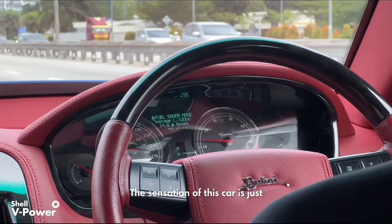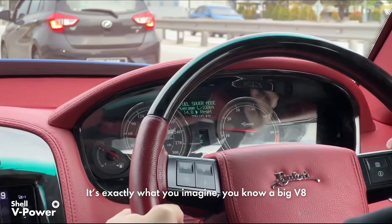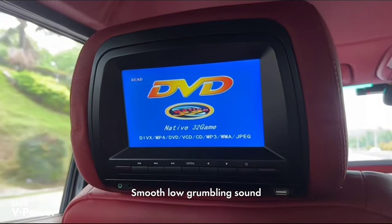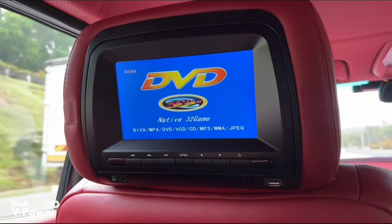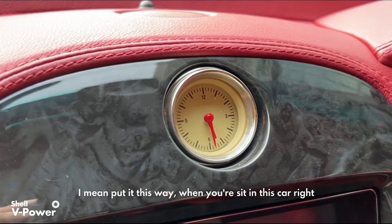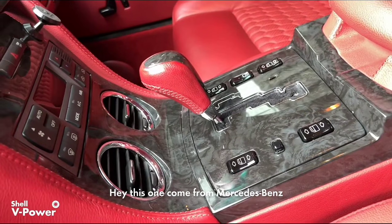The sensation of this car is just exactly what you imagine. A big V8, smooth, low grumbling sound, very comfortable, very solid. The whole car feels very solid. I mean, put it this way, when you sit in this car, there will be components that you're like, hey, this one comes from Mercedes-Benz.